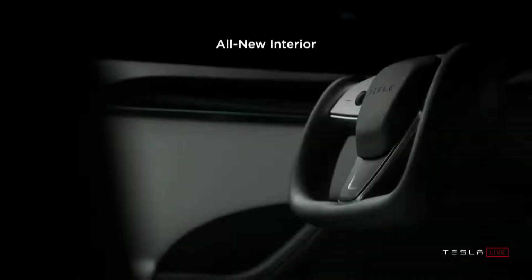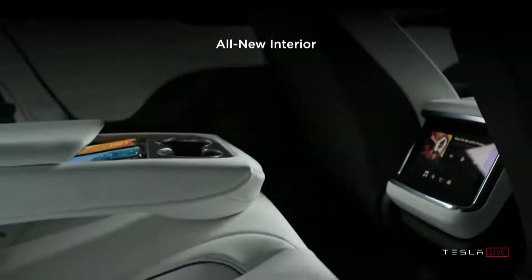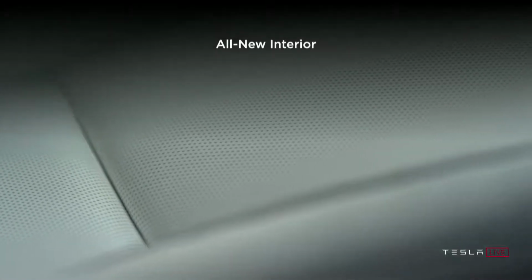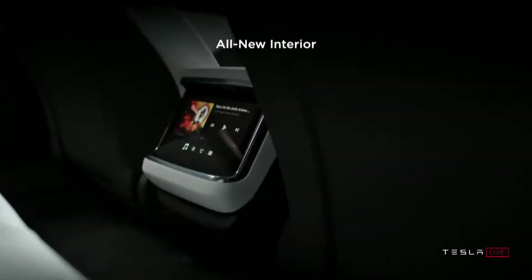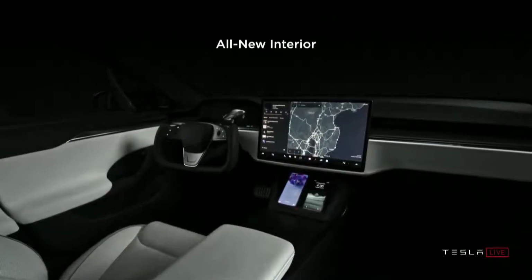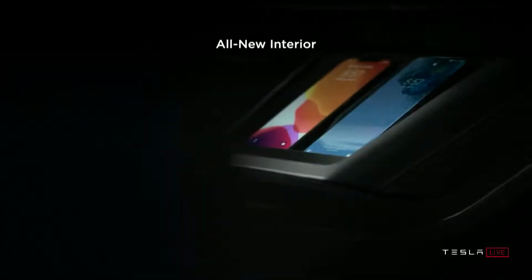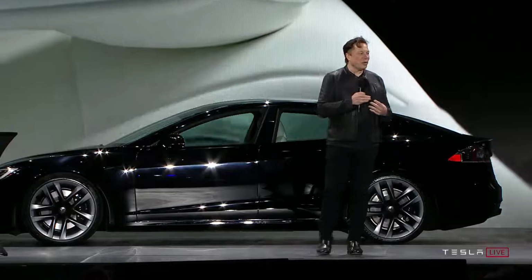So, all new interior. As you can see, we changed the orientation of the main screen, so it's easier to watch movies and that kind of thing. In landscape, yeah, exactly. In other notes, we have ventilated front seats. Anyway, I think you drive around and it really feels like, okay, we're in 2021.